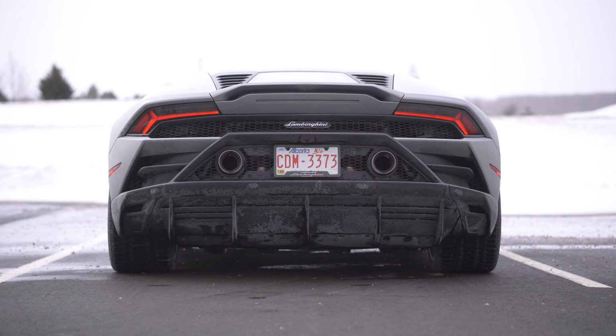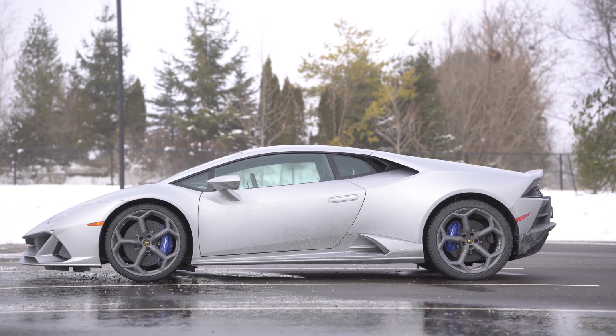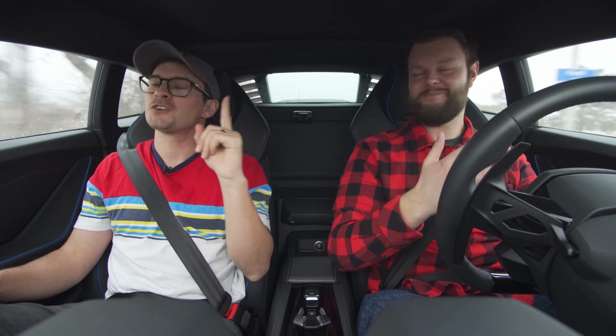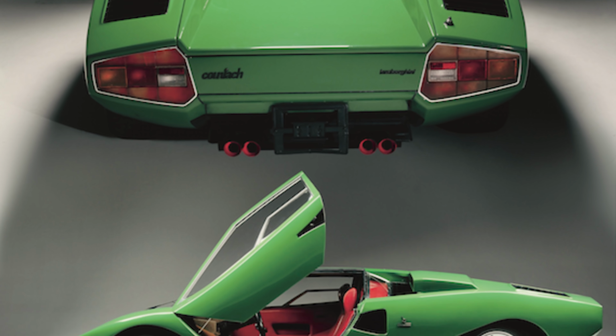So this has no spoiler, unlike the Performante that we drove earlier. I personally love all Lamborghinis without a spoiler. Countach, no spoiler, that's my jam. Aventador, no spoiler. The Countach with the spoiler looks so good. The first one, Matt Farah's Countach, is perfect. I think that green one from like the late 70s is perfect.